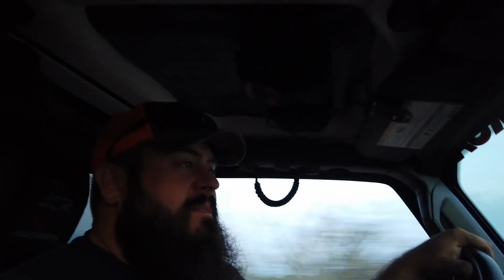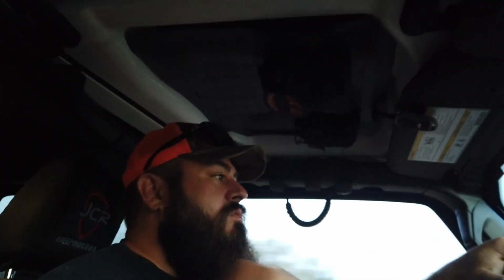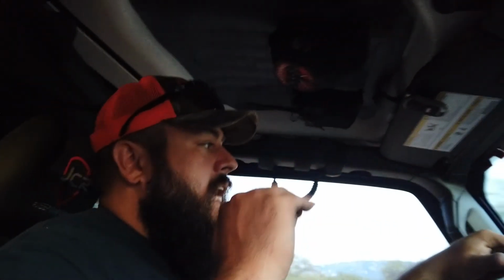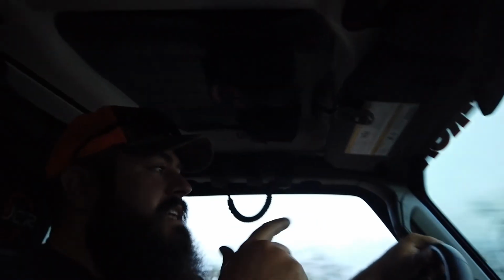Guys, we just got off the Chimney Rock Trail, and it's about to get dark. It gets dark about 6:30 here, and it's 6:15. Awesome trail. The first quarter of the trail is so slow, rocky, technical, super difficult, and then it just gets easier and easier as you go. Right now we're on, I think it's Reddington Road.